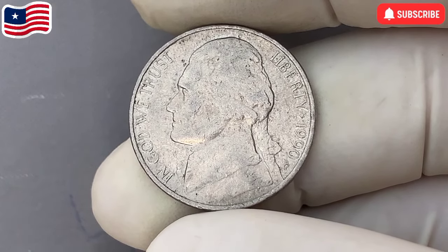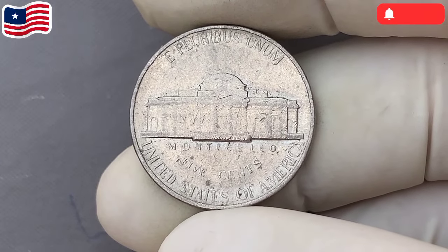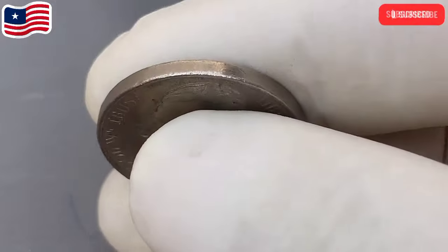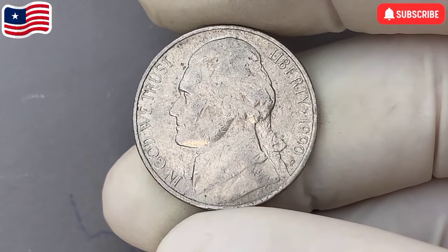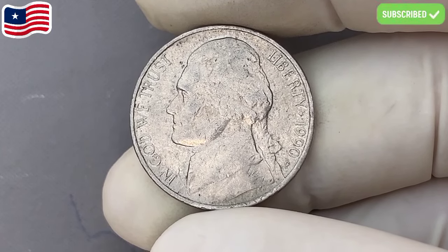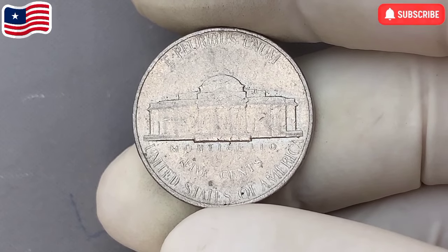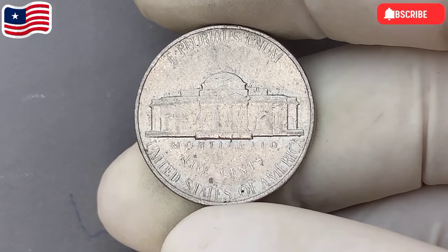Coins that have been kept in pristine, uncirculated condition, or better yet, graded as mint state by professional coin grading services, are incredibly rare. Most nickels see constant wear and tear from everyday use, which gradually dulls their luster and erodes their details. So, finding a 1990 nickel that looks like it just came off the minting press is a treasure in itself, but there's more to this coin's allure than just condition.